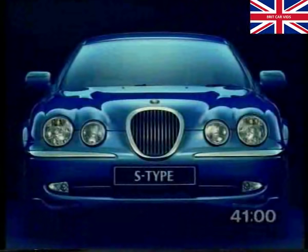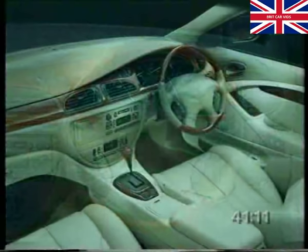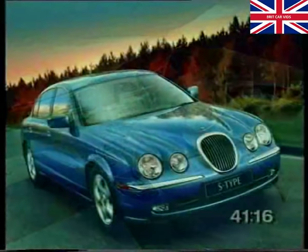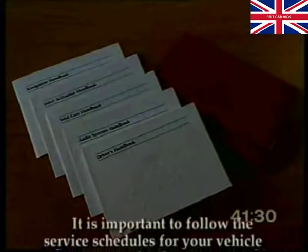Your Jaguar sales expert will review these and many other exciting and helpful features when you take delivery of your Jaguar S-Type. Please take the time to experience the systems firsthand under his or her knowledgeable guidance. If you have any questions, please consult your operating and care handbooks or contact your Jaguar dealer. It is important to follow the service schedules for your vehicle to maintain optimum performance.